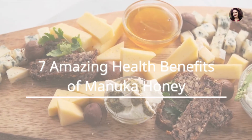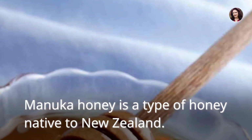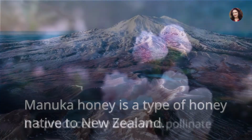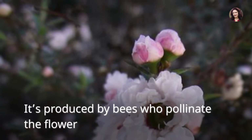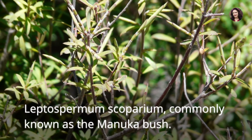7 Amazing Health Benefits of Manuka Honey. Manuka honey is a type of honey native to New Zealand. It's produced by bees who pollinate the flower Leptospermum scoparium, commonly known as the Manuka bush.